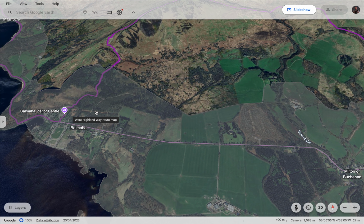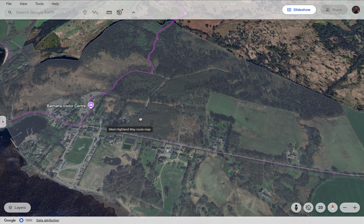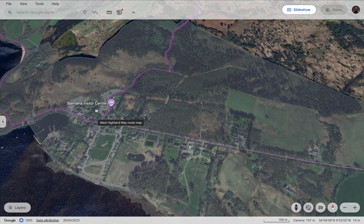Balmaha is lovely. There's a place there called the Oak Inn, I think, sort of a big pub restaurant. It's beautiful. There's log fires in there. Really, really nice. The food was fantastic. But there's all kinds of campsites there.